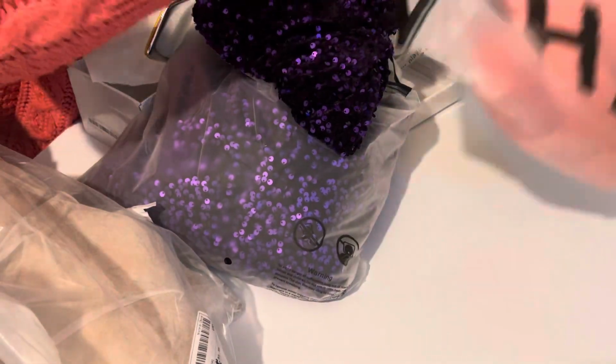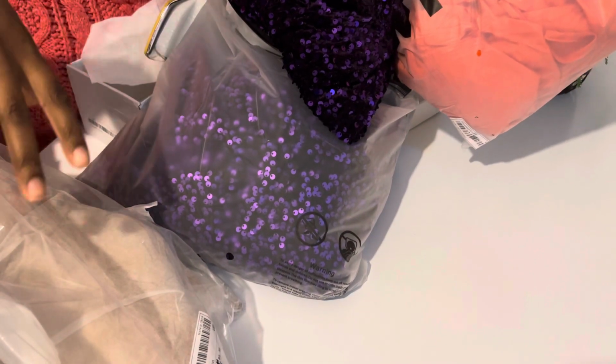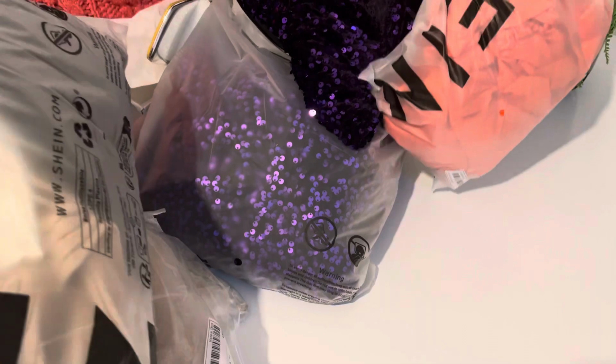All right, lovelies. These are my Shein products. Guys, you should try Shein out. I just love their stuff. They're really good quality. And yeah, they're affordable as well.